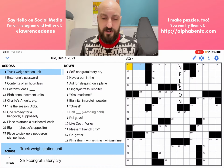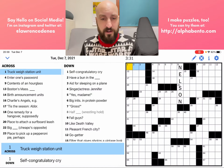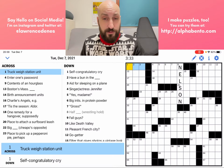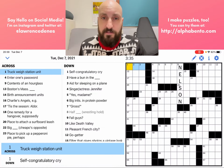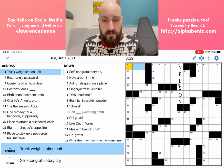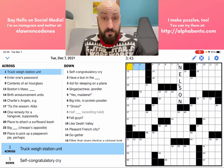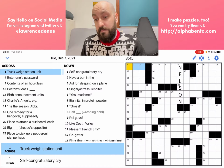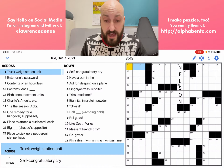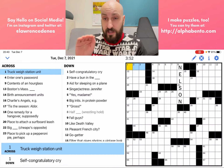It just kind of makes more sense to go in order on the app and go through the clues in order. But there's really no right or wrong way to solve the puzzle. You should do it in whatever way makes you feel comfortable, or whatever way makes the most sense to you when you're starting out. That being said, for today, I'm going to go through more or less in order. I'm going to start with the across clues.